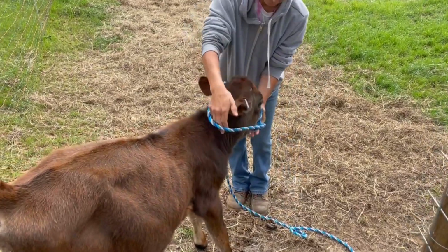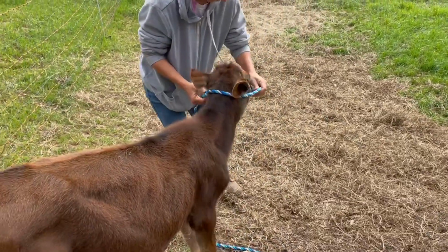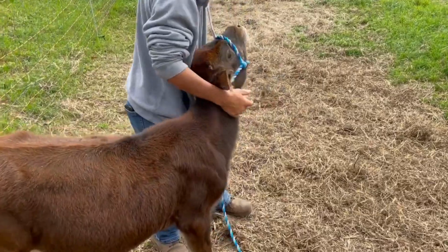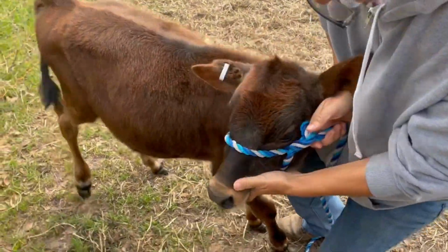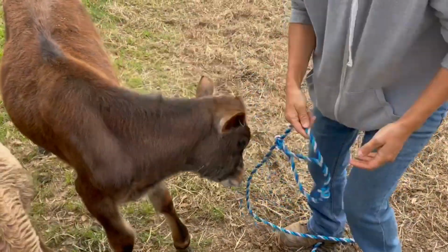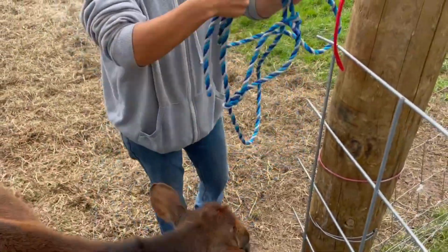All right, so Connie is showing the old halter that we bought, or I bought in Colorado and brought out here. It's a rope halter, and it slides up. If he pulls, it slides up in his eyes and squeezes his eyes, so I don't like it. We're not going to use that one anymore until he's a bigger calf.